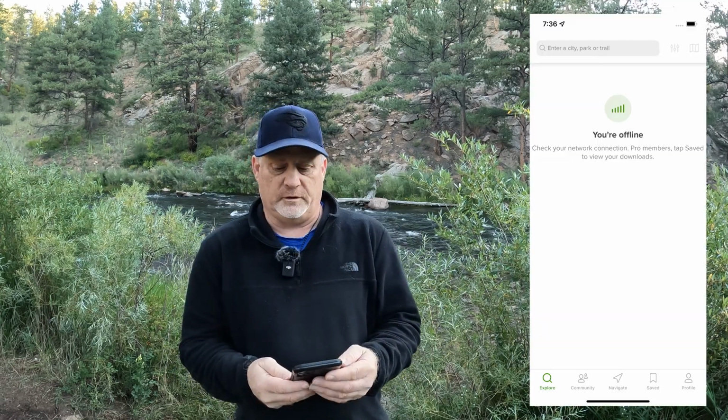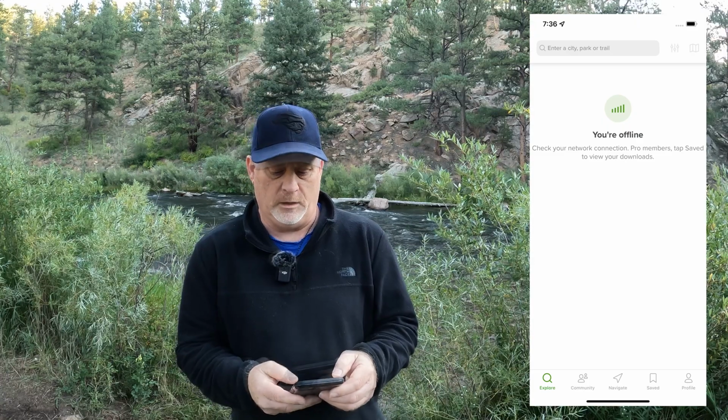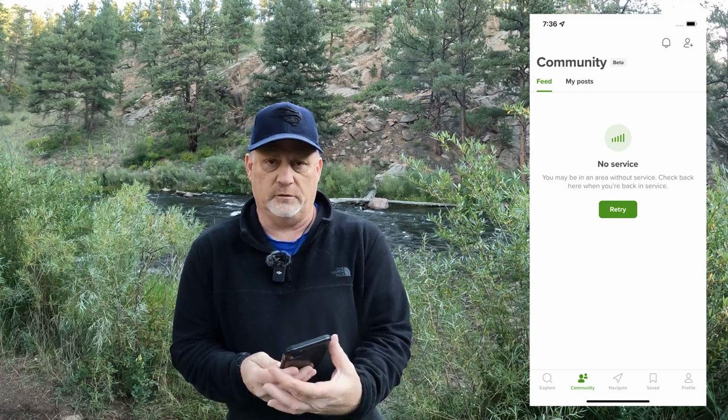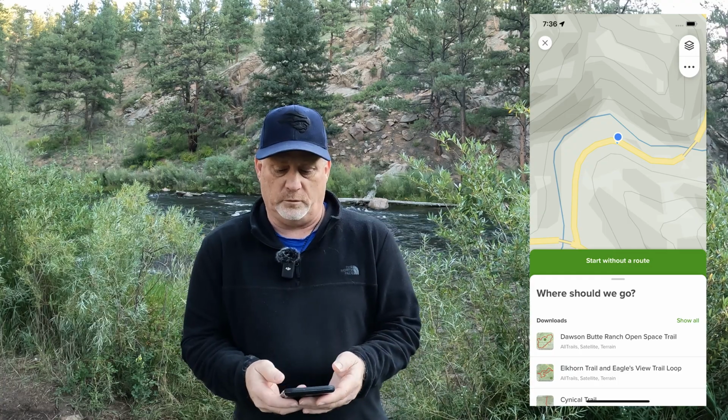So right now I'm going into the AllTrails app. There is no cell service. I can show you this. I'm going to put screenshots up of everything. It says I'm offline when I go to the Explorer, and then if I hit Community, it also says no service, retry.